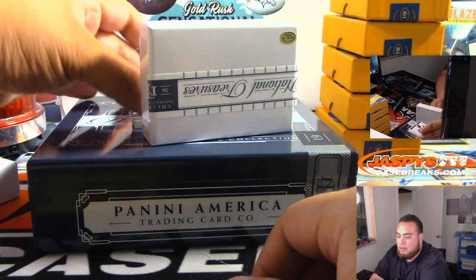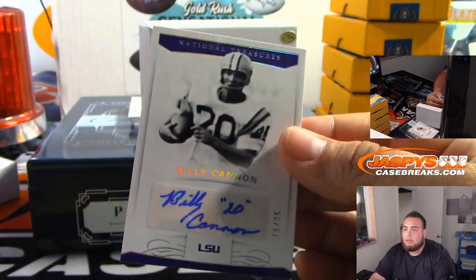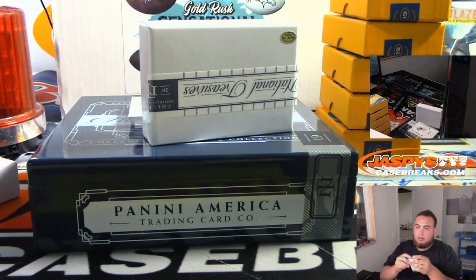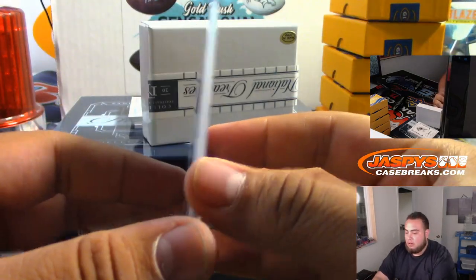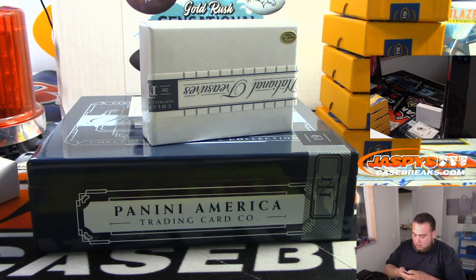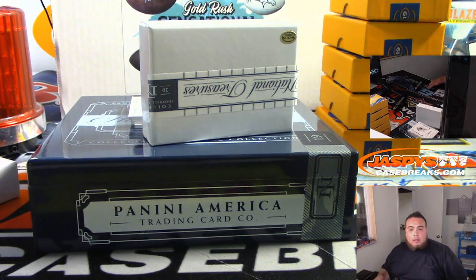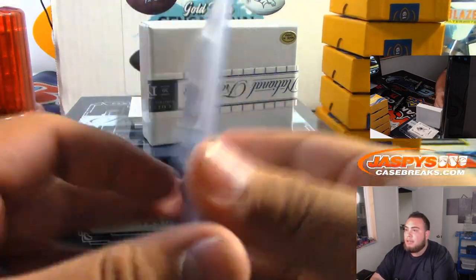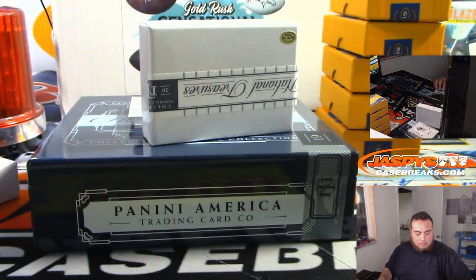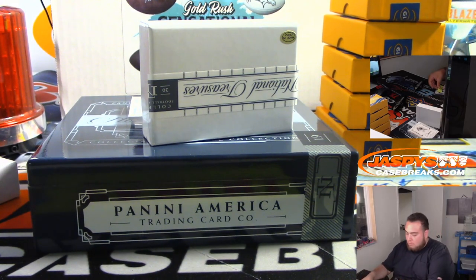Alrighty, a couple more hits. And we got Billy Cannon to 25 out of LSU. Billy Cannon, that's some old school guy right there. That is Raiders, Oakland Raiders, Billy Cannon. Tony Barkey with the Oakland Raiders.